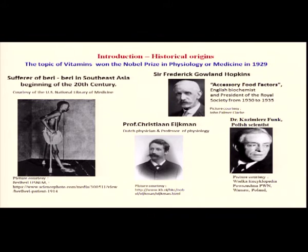He is actually the pioneer in food technology studies. You find here Professor Hopkins, as you can see over here, his picture. He is actually given the credit of starting the research in vitamins. In fact, he was not the person who introduced the terminology vitamins. The word he preferred was accessory food factors.